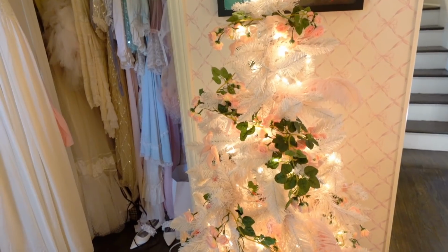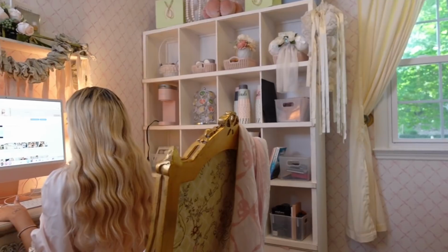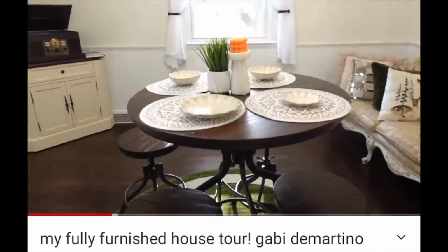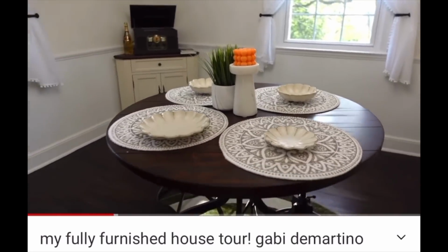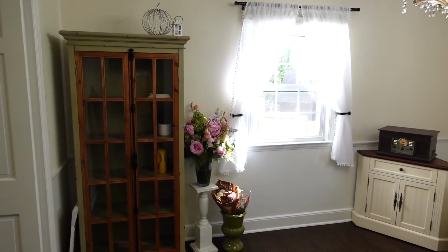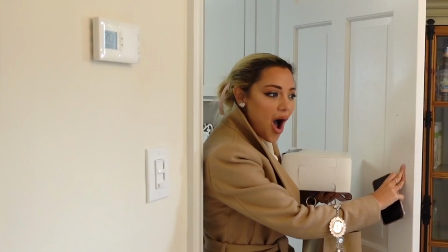I'd like to say I do a decently good job at incorporating my shabby chic girly style throughout my home, and you guys seem to love the rooms that I've been decorating except for one, and that is what I called my dining room in my fully furnished house tour. Because I've been having so much trouble decorating this specific room, I decided to hire one of my favorite interior designers ever. So join me and Michelle in turning this sad dining room into a beautiful French cafe.